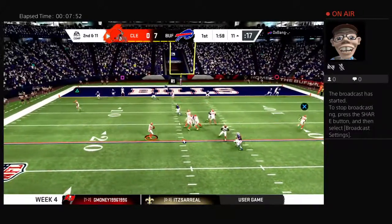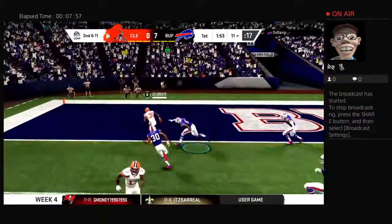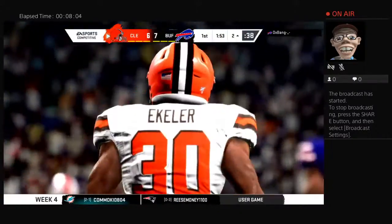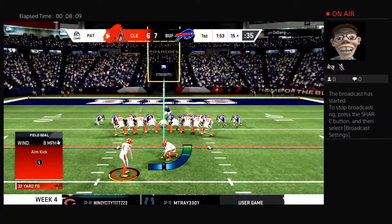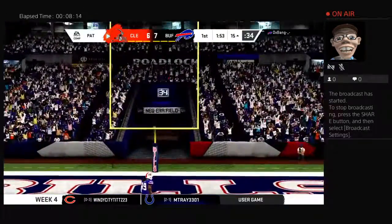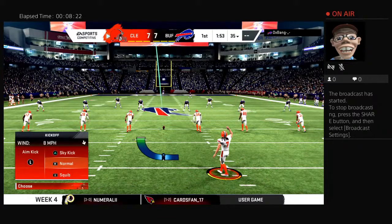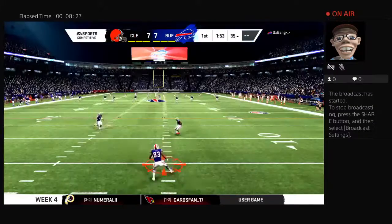Working out of the gun, Mayfield. He'll get this to Eckler. And he is into the end zone. Touchdown, Cleveland. Austin Eckler, his 2nd touchdown on the season, as his guys are on the board here in this first quarter. Extra point by Seibert, up and good, and we are tied at 7. So all even at 7 now as they kick it away.